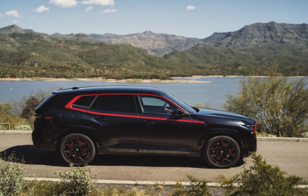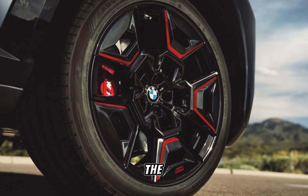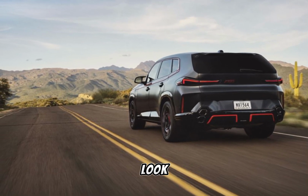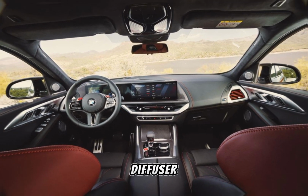The XM is available in two exterior packages, Shadowline and Night Gold. The Shadowline package features a blacked-out grille, window trim, and rear diffuser for a stealthy look. The Night Gold package adds a touch of luxury with gold accents around the grille, window line, and rear diffuser.